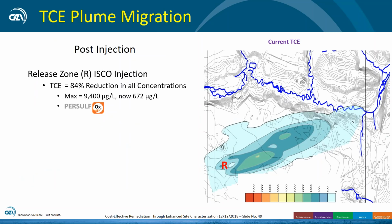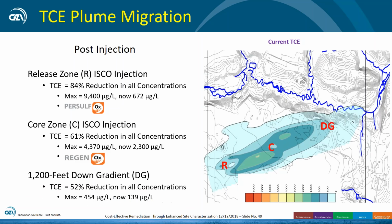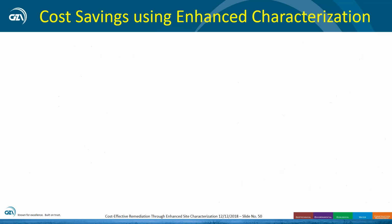What we found is that through the use of persulfox in the release zone, we had an 82% reduction in concentrations. This one well that had 9,400, identified with high resolution, is now at 672. In the core zone, where we used Regenox, which was chosen because this was done significantly earlier and before the persulfox was really on the market, we saw a 61% reduction in the core, and more significantly, much further downgradient, approximately 1,000 to 1,200 feet, we still saw a 52% reduction just by reducing the mass within the core of the plume. So we drop the mass in the core, we shrink the plume, and we have downgradient reductions.